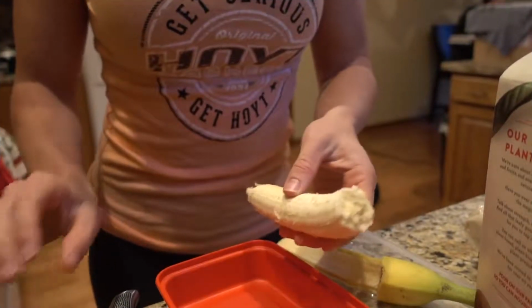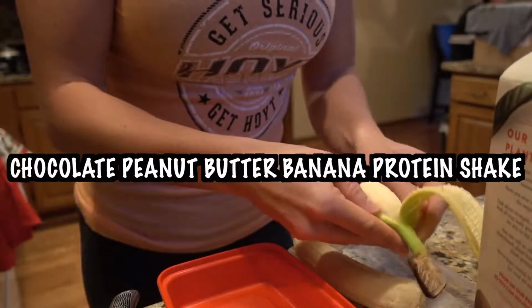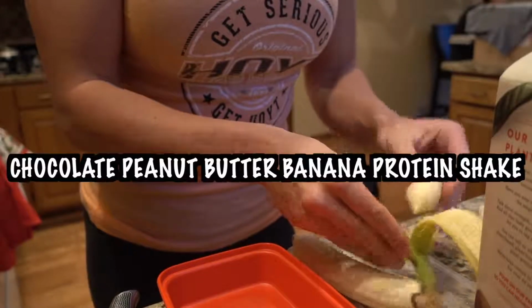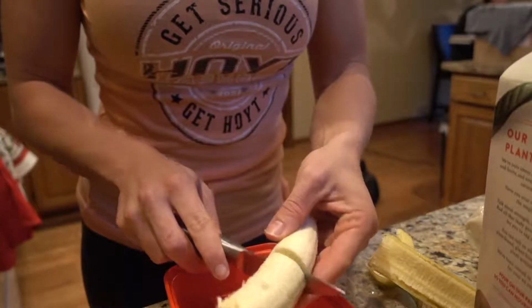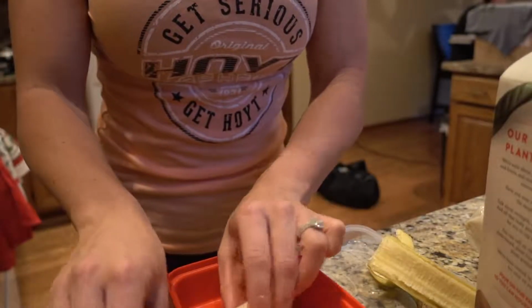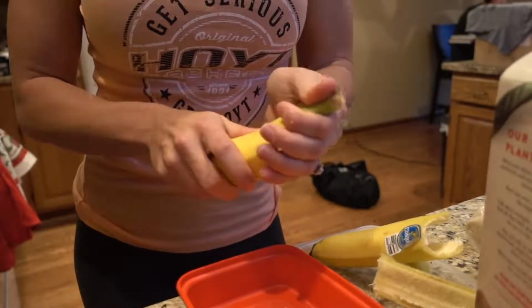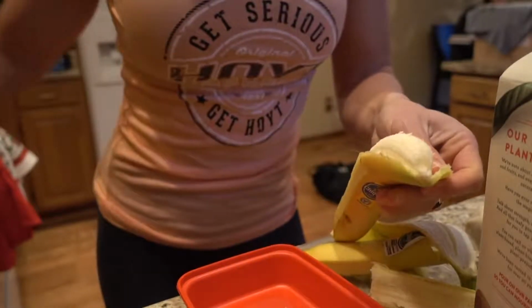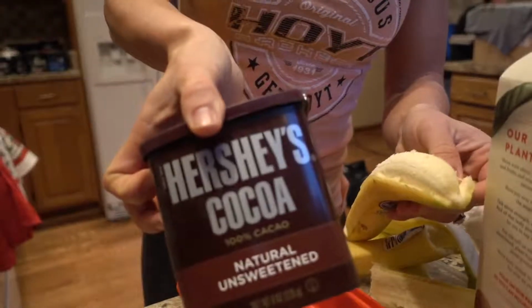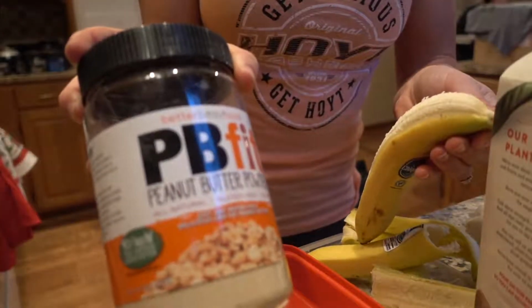So next we're gonna work on our frozen banana smoothies, or shakes, whatever you wanna call it. So for me, if this was me, I would be doing half a banana. So unfortunately this one broke, so my demonstration sucks. But I'm gonna do half a banana, and then I'll put it in the freezer. And then in the morning, I'll grab the frozen banana, put it in a blender, and add protein powder, and some unsweetened cocoa. And then I would also add some of this powdered peanut butter.